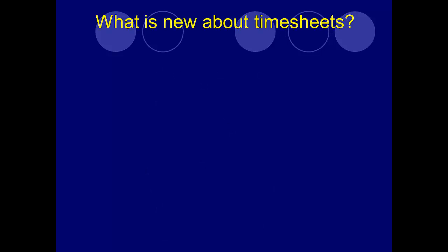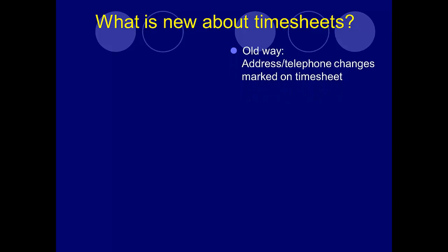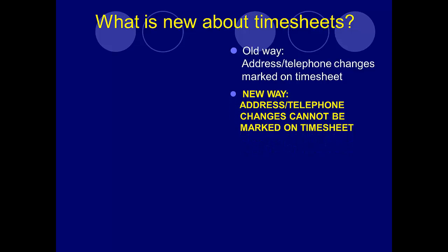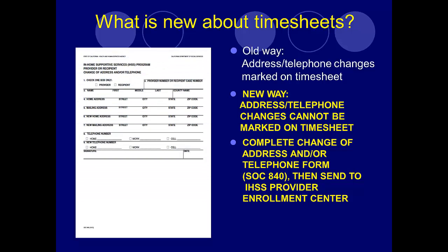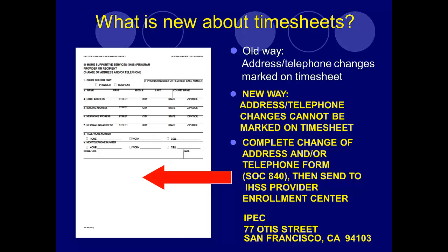The way a provider reports a change of address changes as well. With the old system, you simply made note of your new address or phone number on the back of the timesheet. This will not work with the new timesheets. To report a change of address, a Form SOC 840 is completed and mailed to the IHSS Provider Enrollment Center at 77 Otis Street in San Francisco.